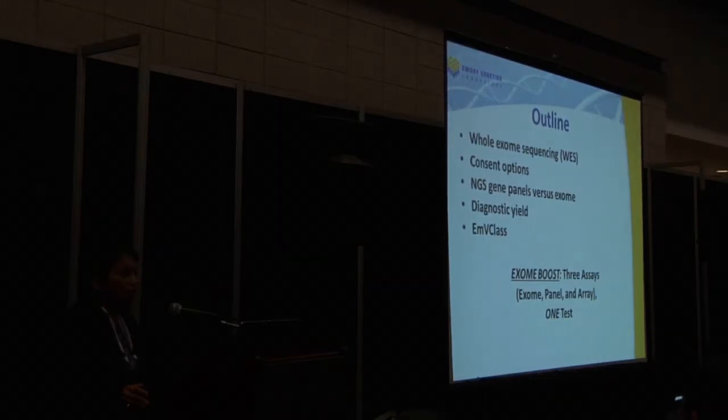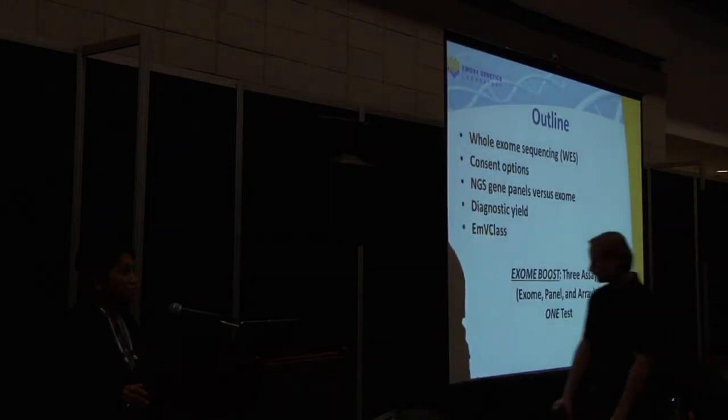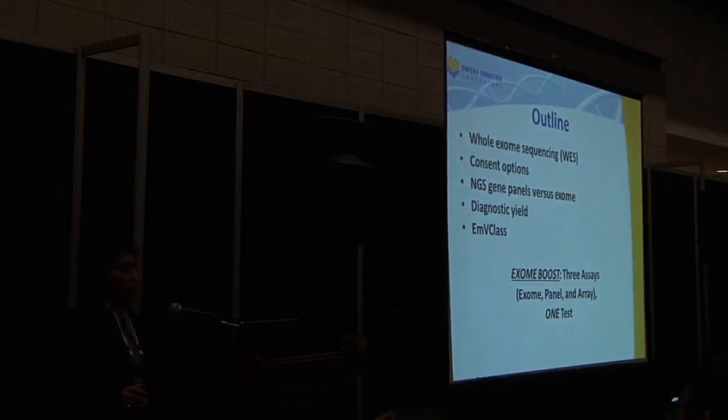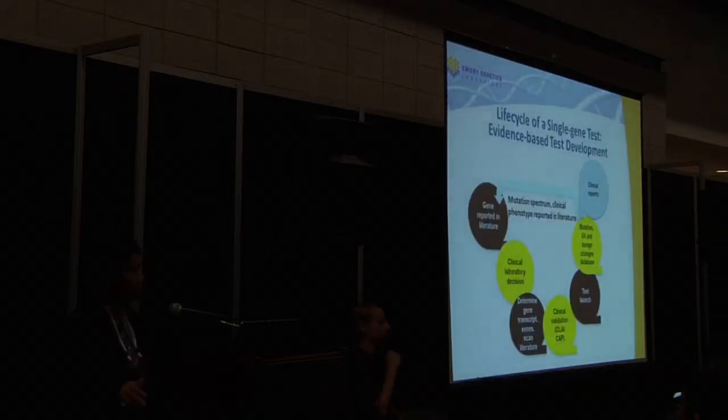You have already heard a little bit about the ClinGen consortium, to which we are one of the highest contributors, and to ClinVar. But I'm going to show you what we have actually done at Emory in terms of recontacting the patients when new data is available. So I'm going to start with the exome boost assay and get into that.